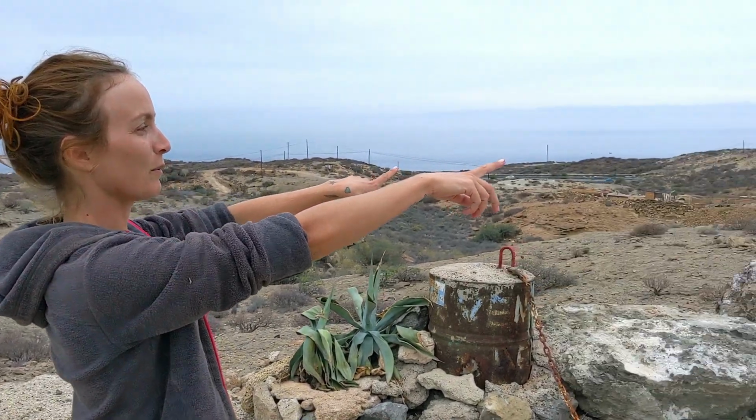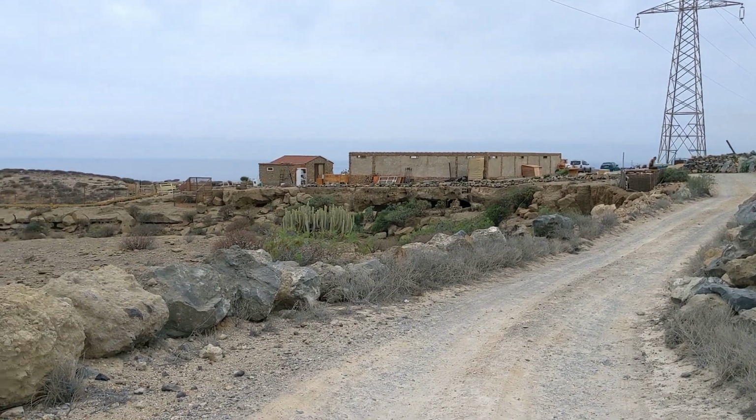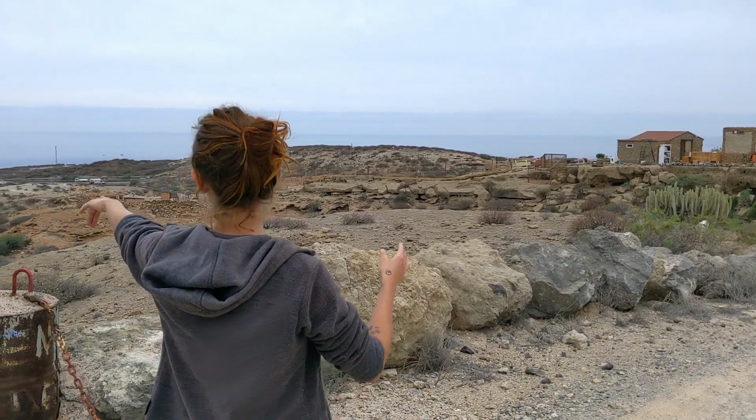So if you look this way, this is the start of our land. We're standing at the entrance now. There's our official stable blocks and office and things. So the first bit we're trying to get is down here.